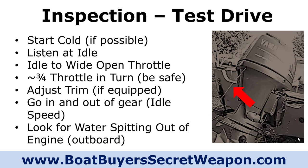Once you run through those maneuvers, I want you to come back to idle speed, come back to neutral, just at a standstill, and I want you to go in gear forward, count 1, 2, 3, neutral 1, 2, 3, reverse 1, 2, 3, neutral 1, 2, 3, forward 1, 2, 3, neutral 1, 2, 3. Just go in and out of gear several times.